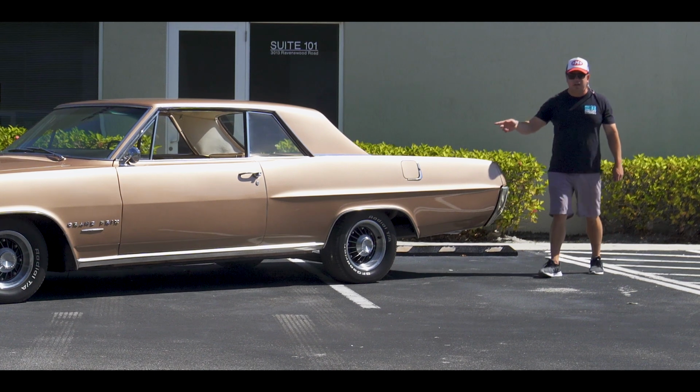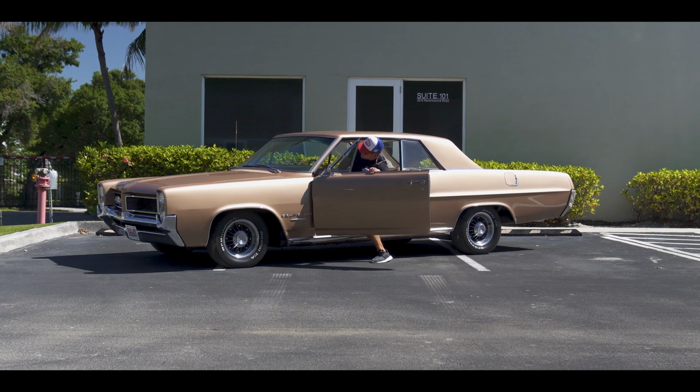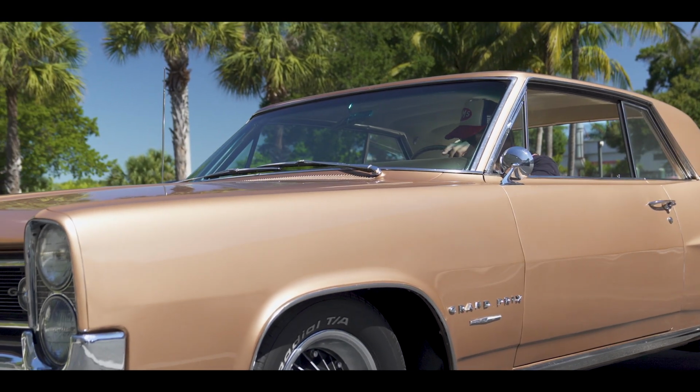What I'm going to do is jump inside it right now and spin it around for you. I like to do this so you can hear it start. This is a cold start. We just moved it out of the warehouse. Sounds great. Steering wheel's in very nice condition. I love it because it's like an opalescent, so it's very clear and you can see the metal inside there.